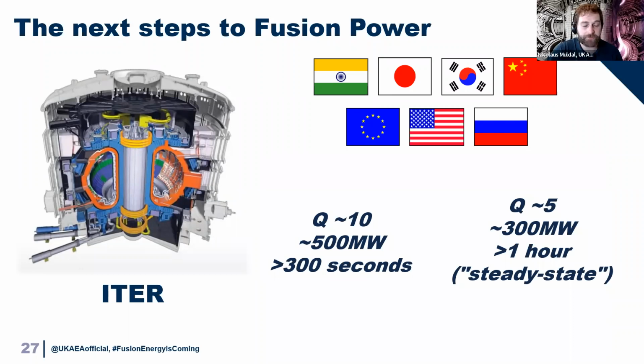What is it that we're aiming for specifically with ITER? Well, it's split into two features. One is a Q factor of 10. This is that commercial viability touch point of being able to get 10 times greater power output than what is being put in, producing net power. And we would achieve that for around 300 seconds, is the current aim.